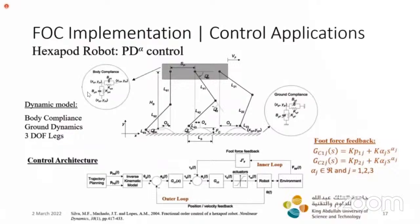The general control architecture of the hexapod robot is presented at the bottom of the presentation. So the trajectory planning is evaluated in Cartesian format, but the control response is performed in the joint space. Therefore, it requires an inverse kinematic model in the forward path. The base algorithm considers only the position and velocity effect, and the control response is performed in the joint space.